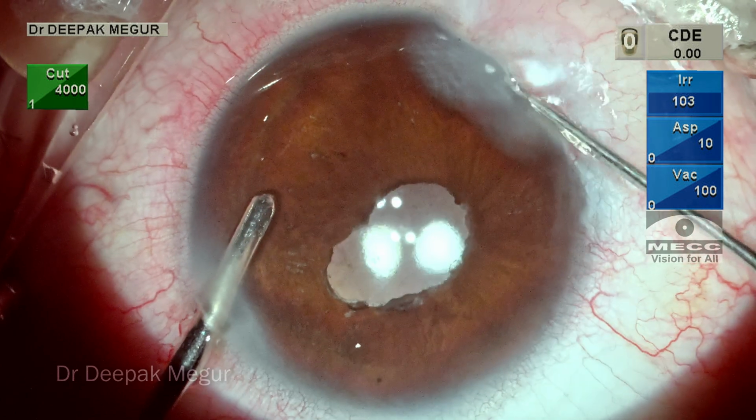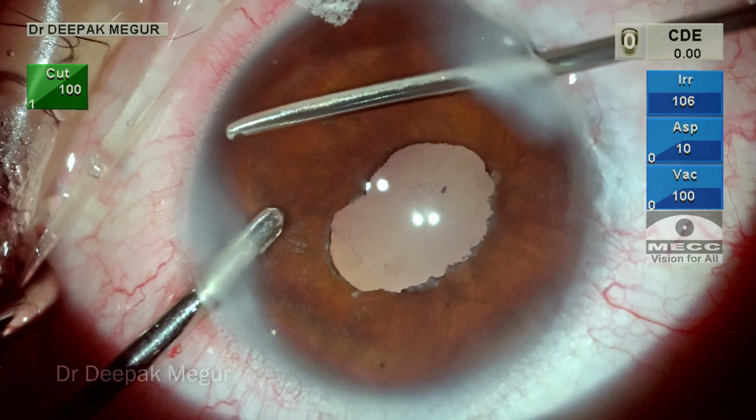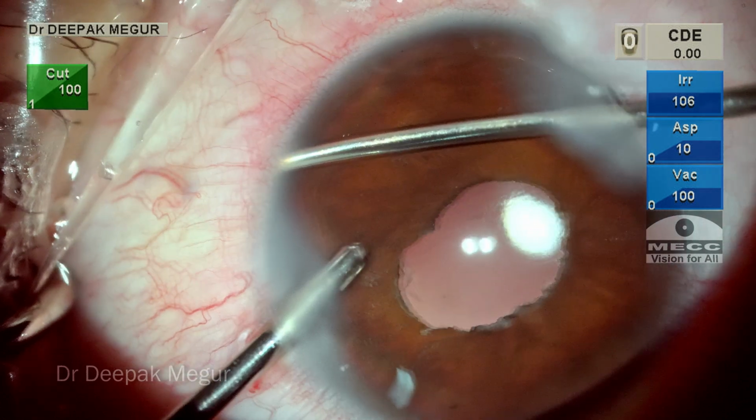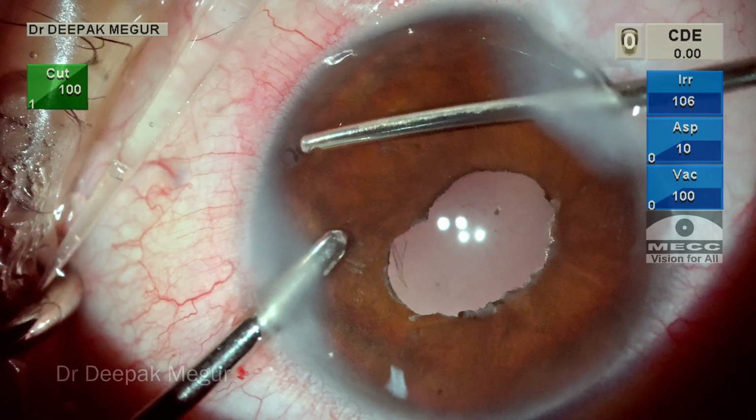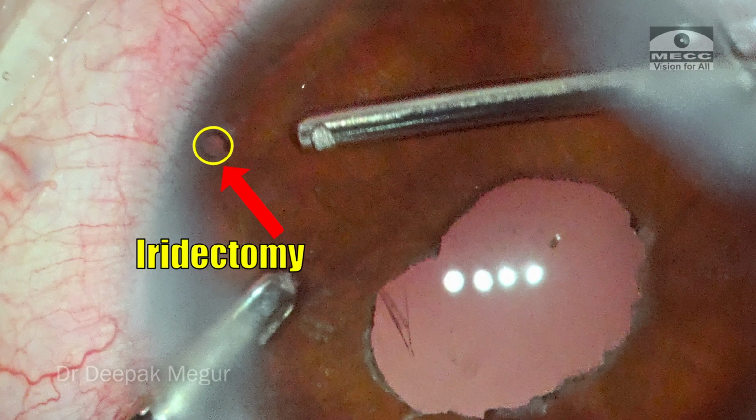And before closing, I thought I would like to go ahead and do a small peripheral iridectomy. I performed this with the same cutter itself, using the irrigation, aspiration and cut mode, using a very low cut rate, and we have a nice little iridectomy done here.